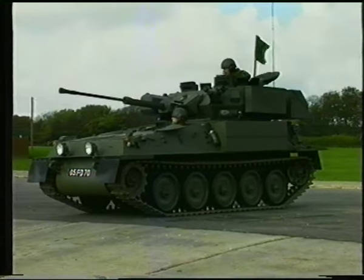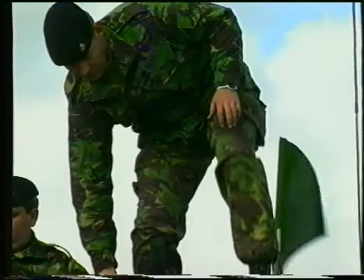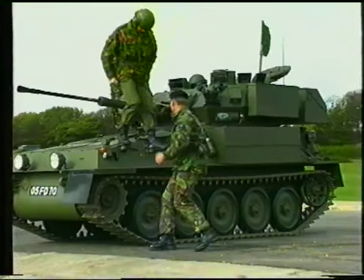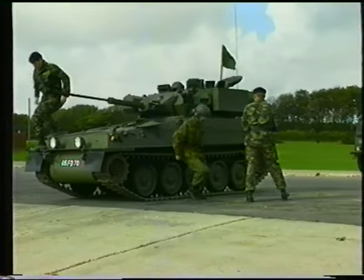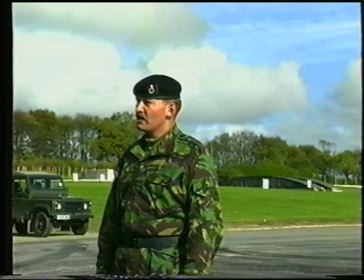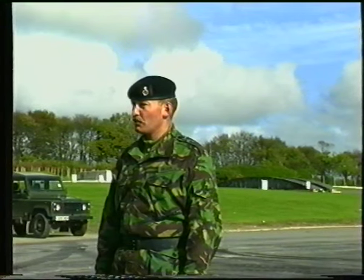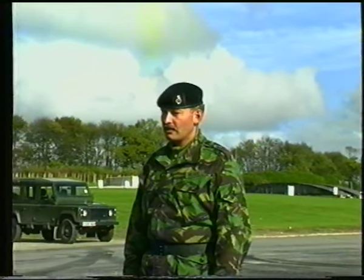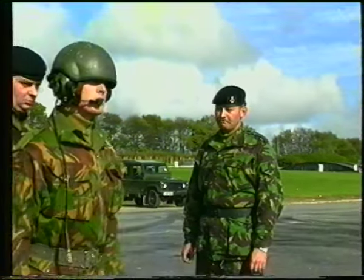This crew's been tasked to set up and test fire Scimitar using a variety of targets. Driver, you go on with whatever you've got to do, and Gunner, what I want you to do is to get up into the gunner seat and I'll actually take you through the bore sighting procedure. Everybody happy with that? Good. Crew, shut! As detailed, break!